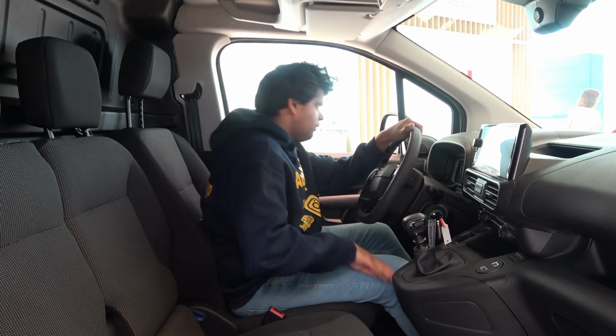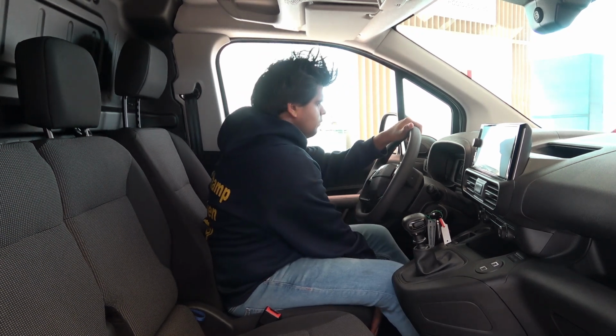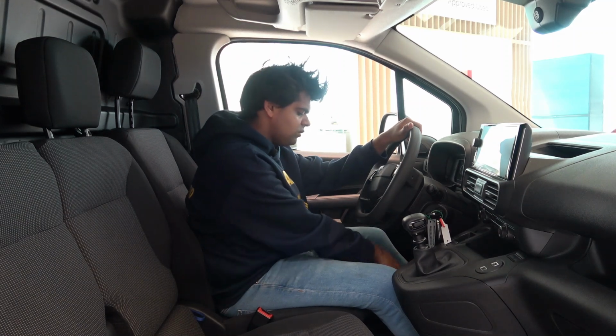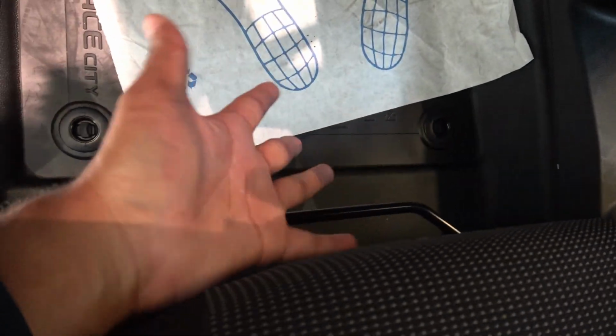I can move the seats front and backwards, but when moving it front and back, I feel like my wrist has to literally compress into the seat. So it can be uncomfortable. I have to like struggle almost.